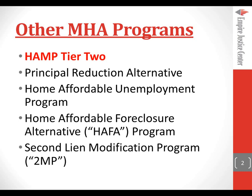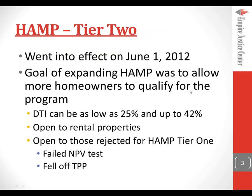As time went on, the Treasury Department, the Obama administration, responded to market conditions, responded to where the program was not working as well as they hoped it would be, and they expanded the MHA program to incorporate some more plans. The first of those we're going to talk about is the HAMP Tier 2 plan. HAMP Tier 2 went into effect, as you can see, on June 1st of last year. The goal was to expand HAMP to allow more homeowners to qualify for that program.